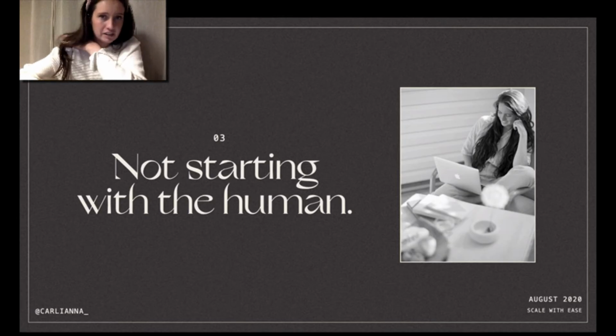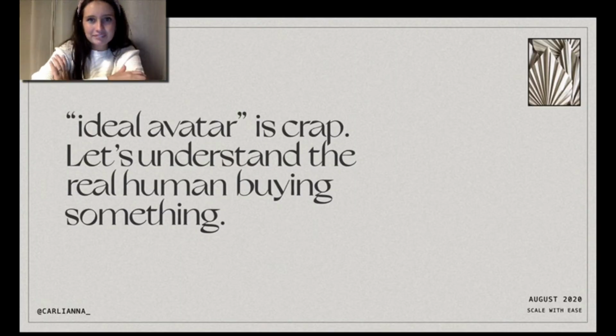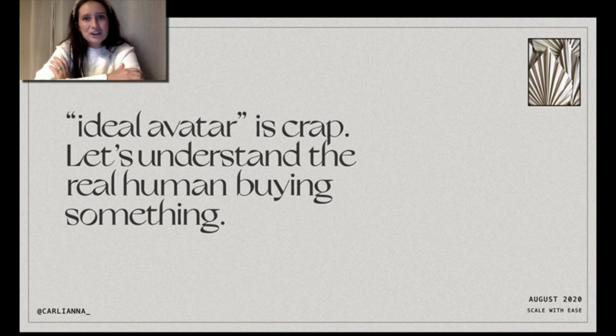So number three, the problem that I see a lot of people having is they are not starting with the human. Let's talk about this, guys. Ideal avatar stuff is total crap. It's not going to help you get anywhere. What we want to do instead of trying to figure out who your client's ideal avatar is, we really want to understand the real human who is buying something.